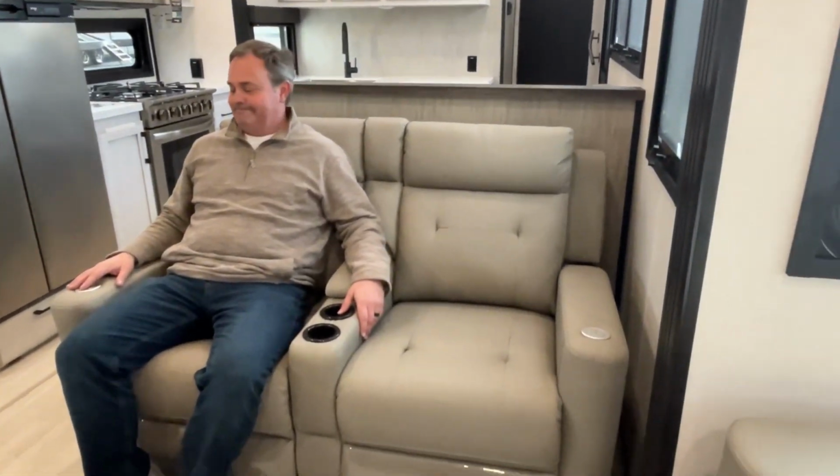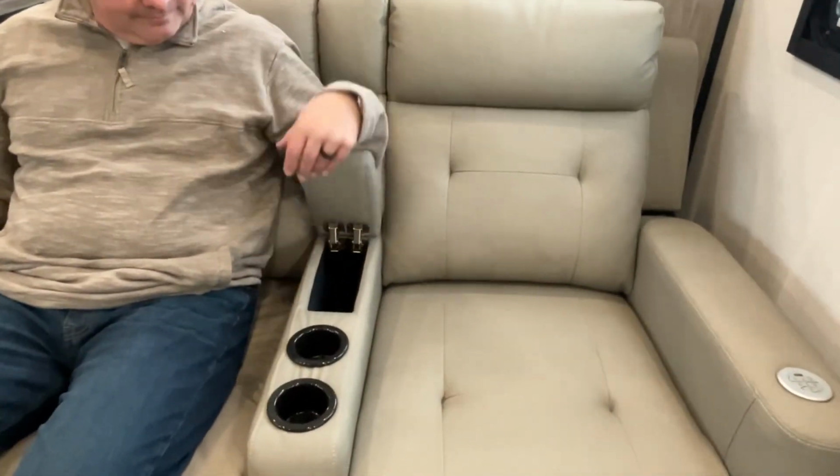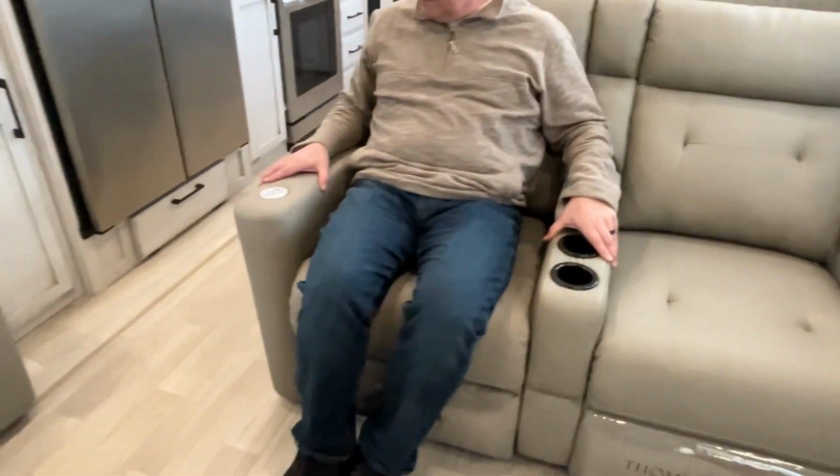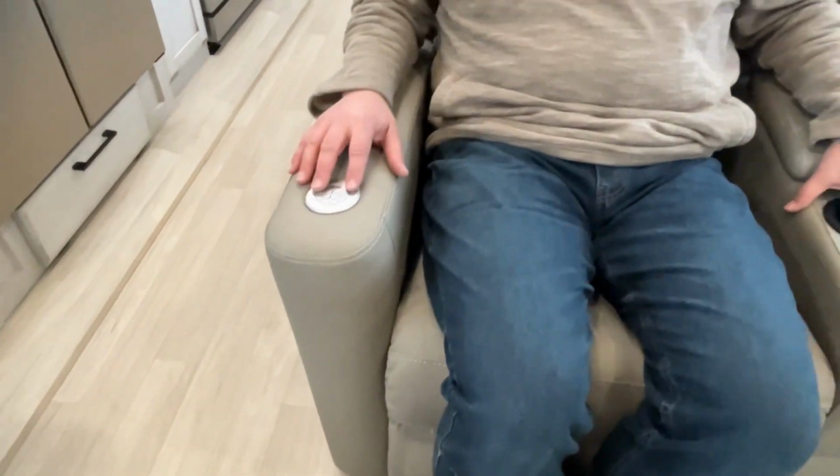Your theater seating is going to be directly in front of your TV. Absolute perfect location. Storage right there. And what else has it got? Heat, massage, lights, and it's all electric. USB port.